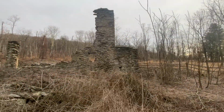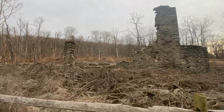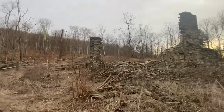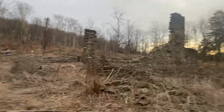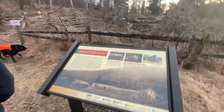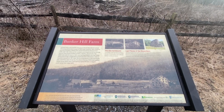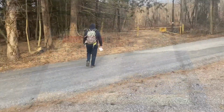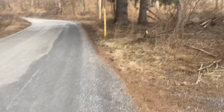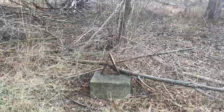So here's the old barn that was up here. I believe it collapsed not too long ago, maybe in the 2000s. There's a marker up here, I'll read it. But Bunker Hill Farm. Here, partly collapsed in 2016. So you will cross Bunker Hill Road. You gotta get to the other side to see more sites. Here's the base of it, looks like another maybe guard tower or something was here.